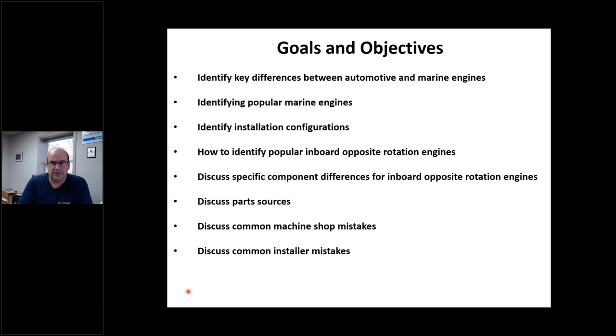All the LS, LT stuff are literally the same RPOs as what a Chevy truck would have. But the industry is making a move to outboards. You know, we have a lot of center console boats today. The traditional IO inboard design is kind of going by the wayside.